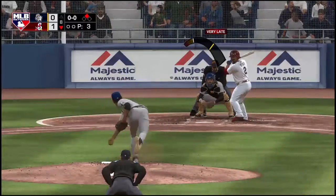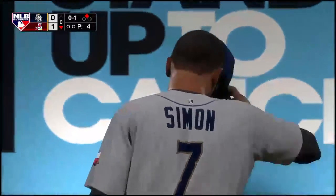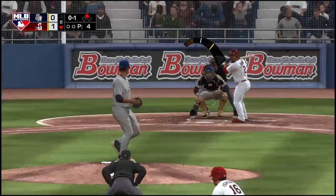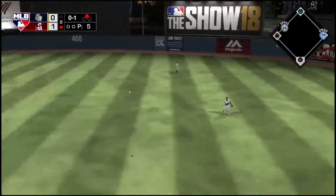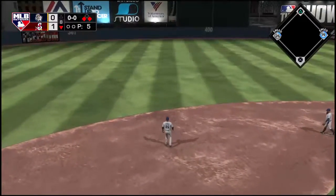In now, Gerald Ryder, as he'll take a look at his strike on the outside corner. It's 0-1. Liner towards second. That's in there. Base hit. And they'll put the brakes on at third. Runners at the corners with nobody out.